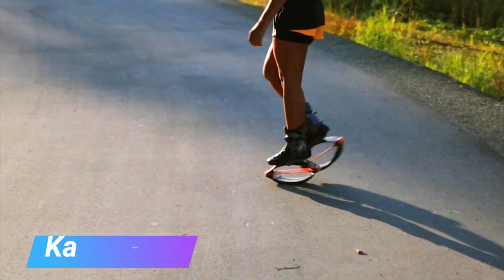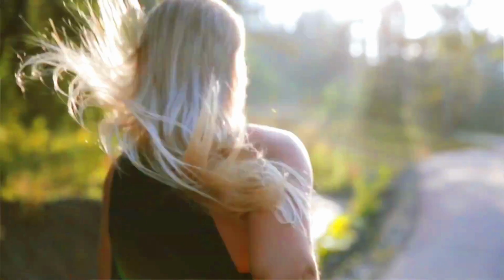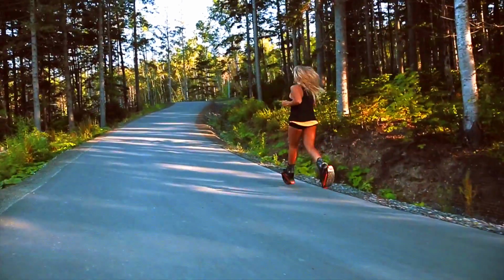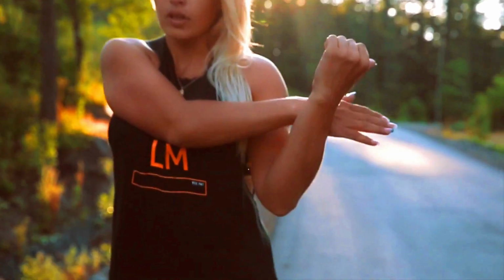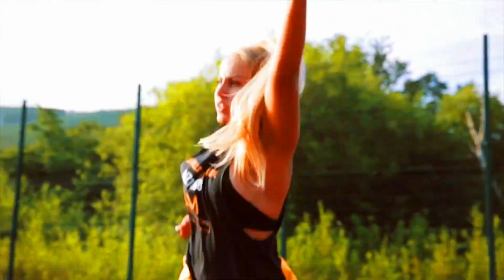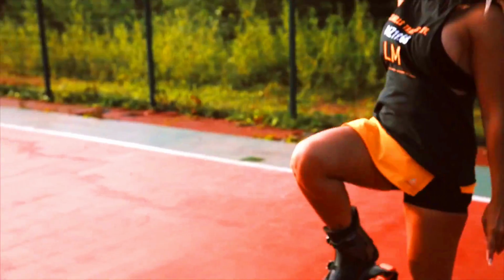Kangoo Jumps. Kangoo Jumps are rebound shoes with a built-in spring system. The spring system is always fascinating, and they were invented in 1994 by a Swiss inventor named Denis Naville. Kangoo Jumps are designed to reduce the impact on your joints while you're exercising, making them a popular choice for people of all ages and fitness levels. Kangoo Jumps can be used for a variety of exercises, including walking, running, jumping, and dancing. They can also be used for sports training and physical therapy.